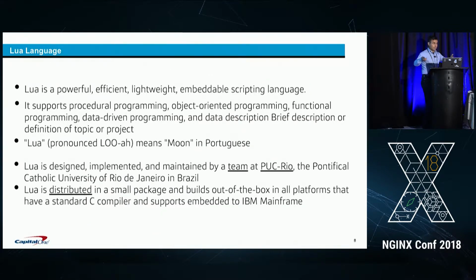So NGINX we all know, and we have heard why Lua, and Mike will talk about it. It was very hard for me to convince people, because when I talked about Lua, they said, what is Lua? I said it is a scripting language. It is very high performant, particularly when you use LuaJIT. You can embed it. It runs on small low-power devices, and also on very high-end machines.